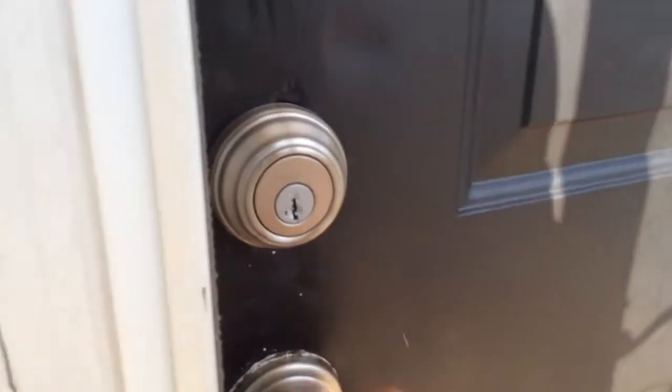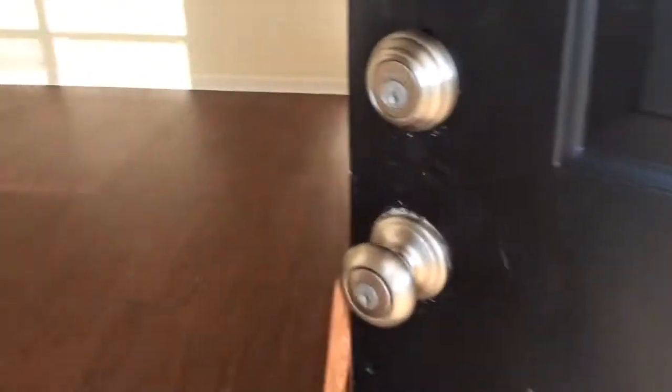As you can tell with the sun, it's facing directly into the house. That door handle is extremely hot. So the whole front of the room is pretty hot.